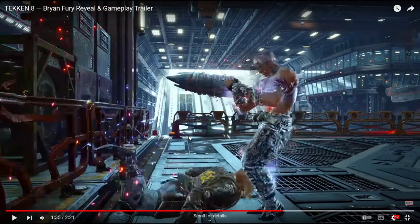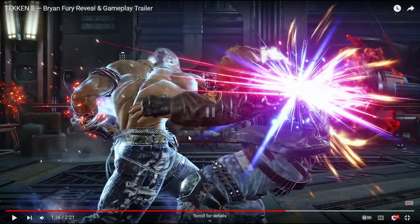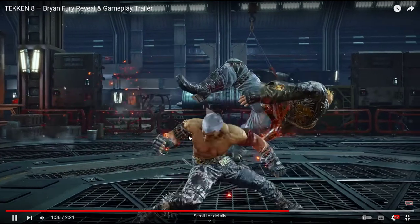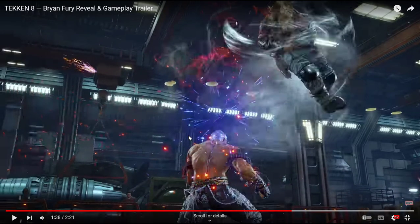Here's the wall combo that I mentioned earlier. Forward 2 is a heat dash, that's good. This hurt my eyes, but back 3 forward, 2, 4. This is the new bound. Now this is extremely, extremely strong from forward sway. The reason I say that is because it's only 2 hits.